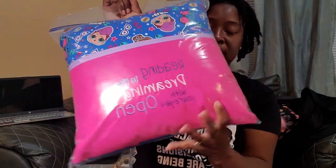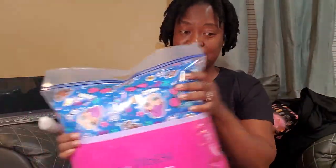I also will have some of these pillows, right? I've been making these pillows all week, and these are great for Easter baskets, you know, to fill your kids' baskets. So that's one thing that I've been doing.